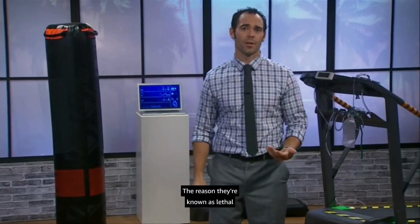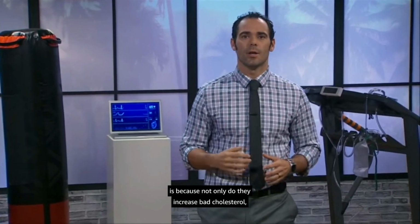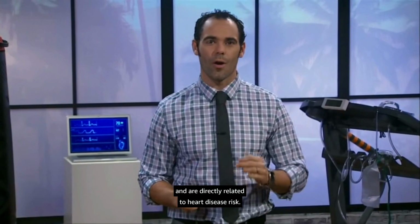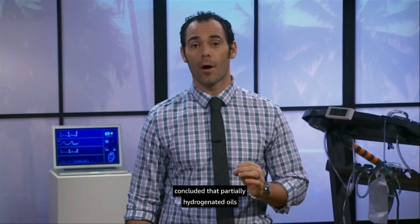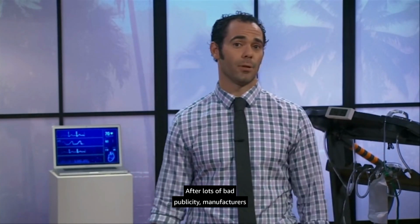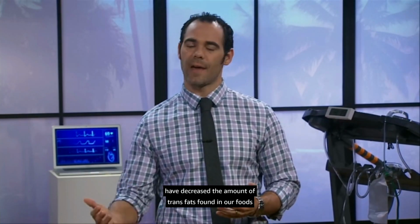The reason they're known as lethals is because not only do they increase bad cholesterol, but they also decrease good cholesterol and are directly related to heart disease risk. In fact, in November 2013, the FDA concluded that partially hydrogenated oils could no longer be considered as GRAS, or generally recognized as safe.